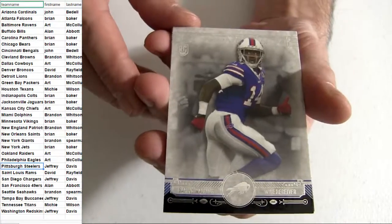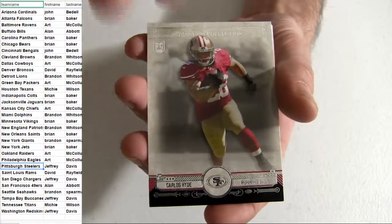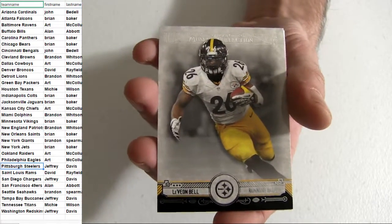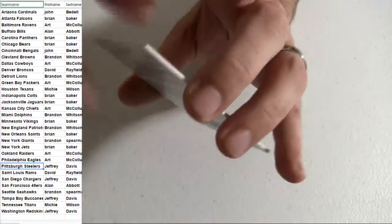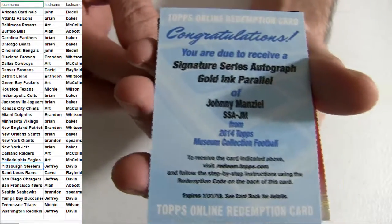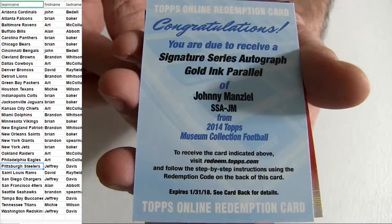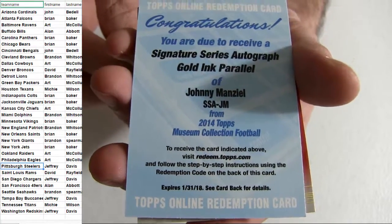All right, on top, we got the rookie Sammy Watkins going out to Buffalo. San Fran rookie. All right, Le'Veon Bell for Pitt. We got the redemption. Oh, got the Johnny Manziel. Gold ink parallel going out to Cleveland for Brandon.